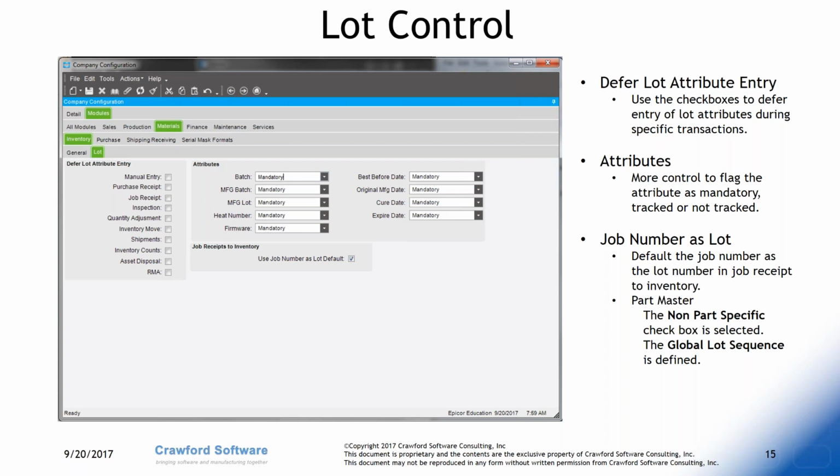So what we've done now, the new features and functionality, is that those attributes can now be identified as mandatory, tracked, or not tracked. So they're no longer just on or off. You've got some flexibility, and not tracked gives you the capability to have them there or not have them there. So tracked, they're there, but entry is not required. Not tracked, they're not there at all. It goes away.